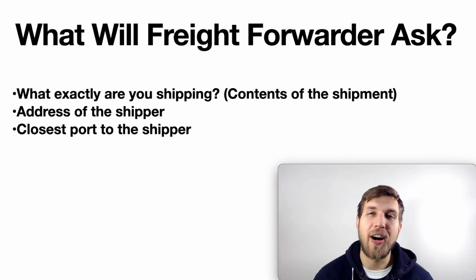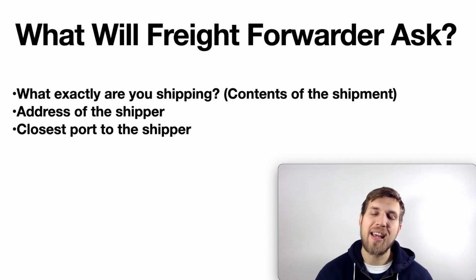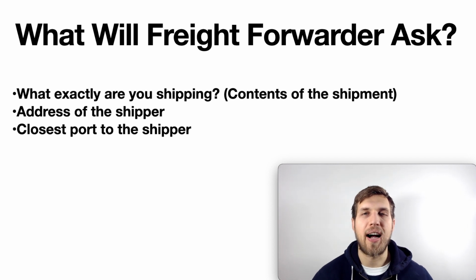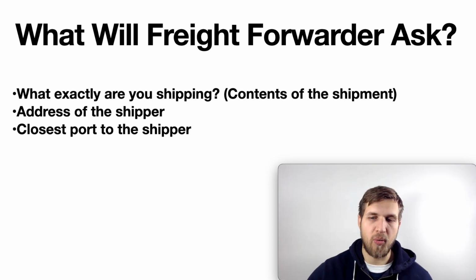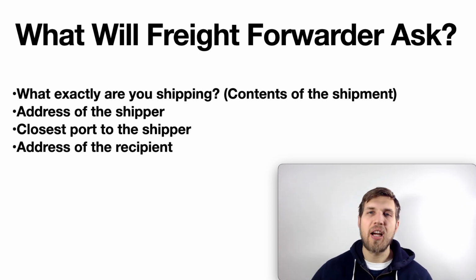Again guys, it is vital, and if you don't provide the correct port, it may lead to some confusion and some delays going forward. That has happened to me, and it did delay the shipment by a few days, because there was quite a lot of miscommunication, and then I had to pay a little bit extra to change everything on the paperwork. Next up, address of the recipient.